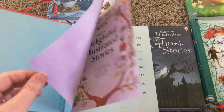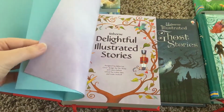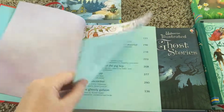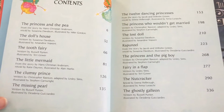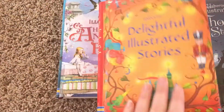Whereas this one, it used to be called For Girls. Now it's called Delightful. And this is where you'll find, I'll show you the titles in this one: Rapunzel and the Nutcracker, Little Mermaid, Princess and the Pea, classics like that.